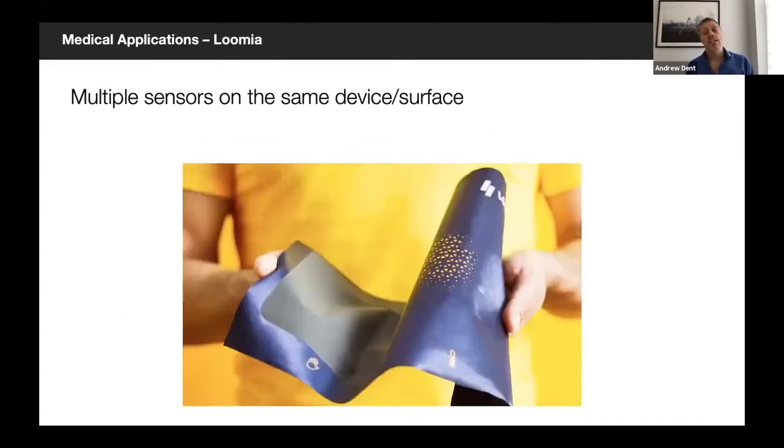Multiple devices on the same piece. This product by Lumia is an example. I can get heating, I can get displays, touch-sensitive surfaces, all within the same material that flexes and forms around the body, very much like your t-shirt or your jeans do.